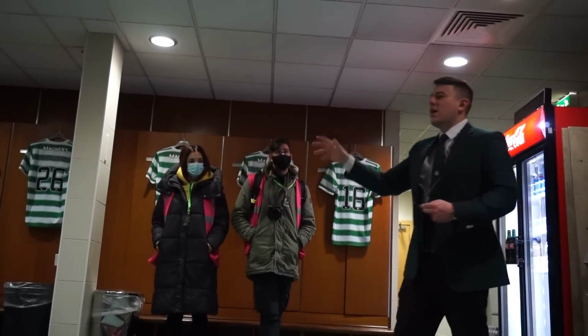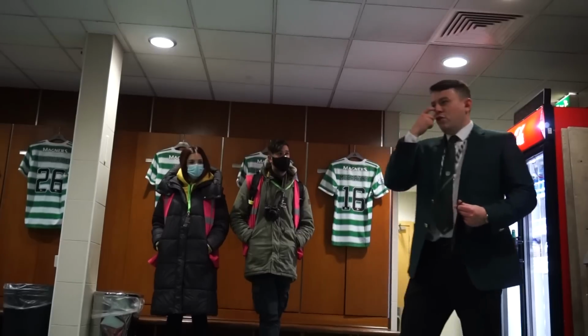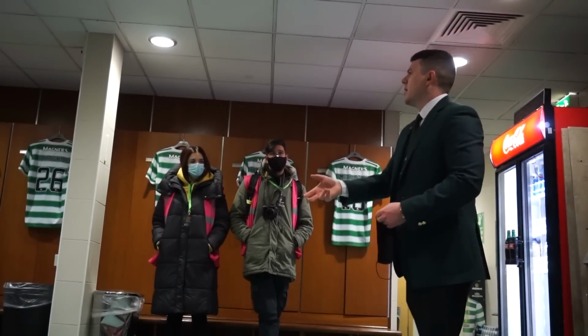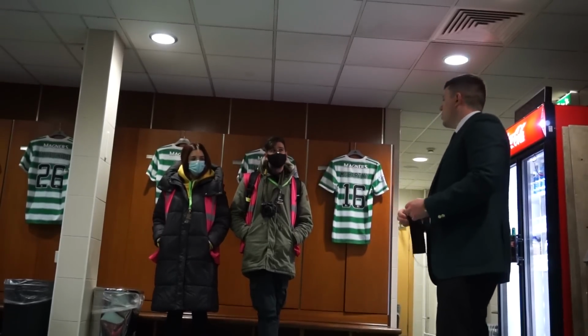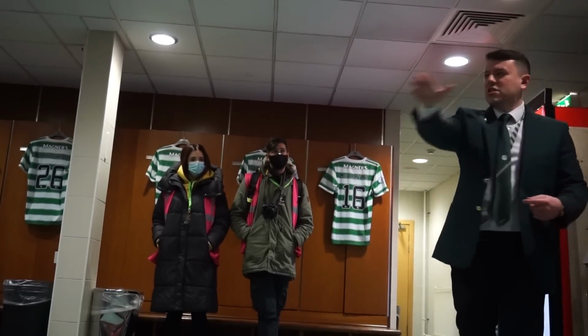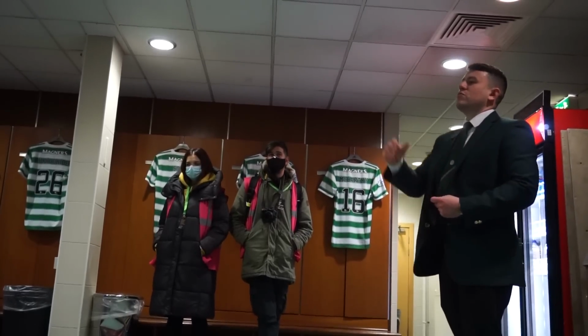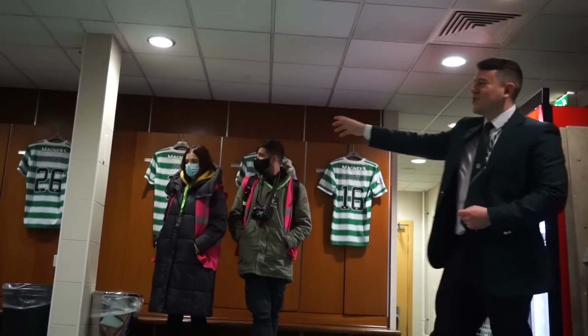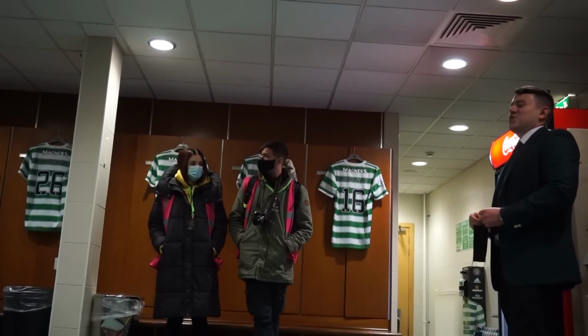This is it. This is the area that the first team get prepared for the matches. Now, this hasn't always been the home dressing room here at Celtic Park. So, for example, the Lisbon Lions wouldn't have used this as the dressing room. The dressing rooms at that point in time would have been where the doctor's room is, or the dope testing room, which you've probably seen as you pass by there as well.